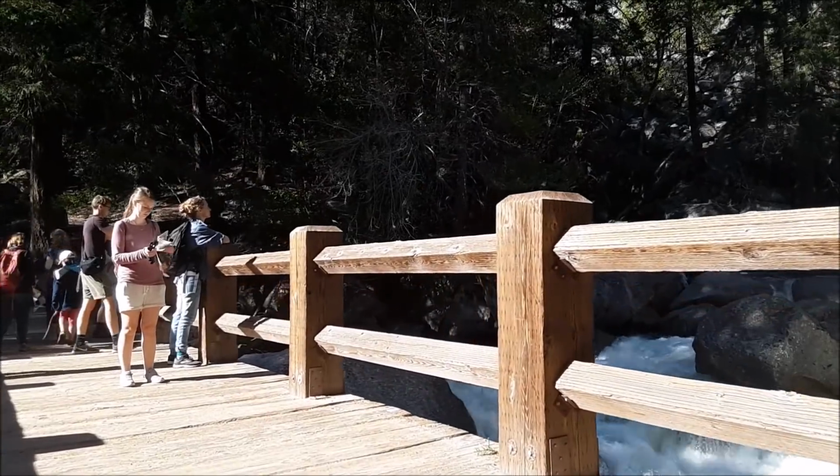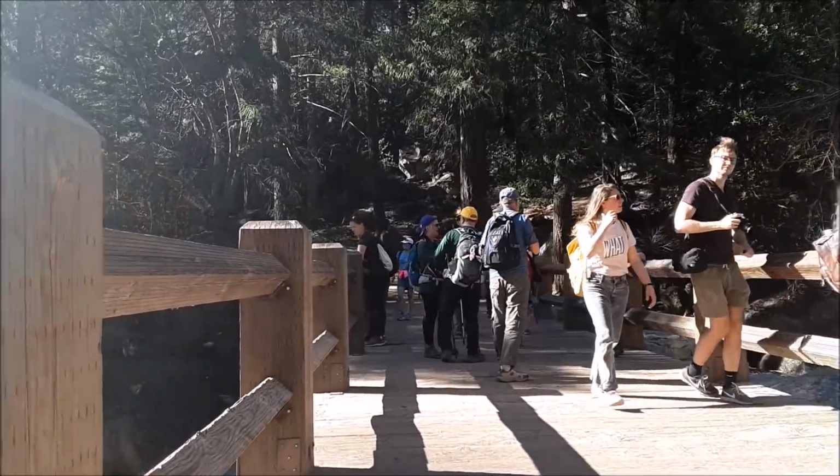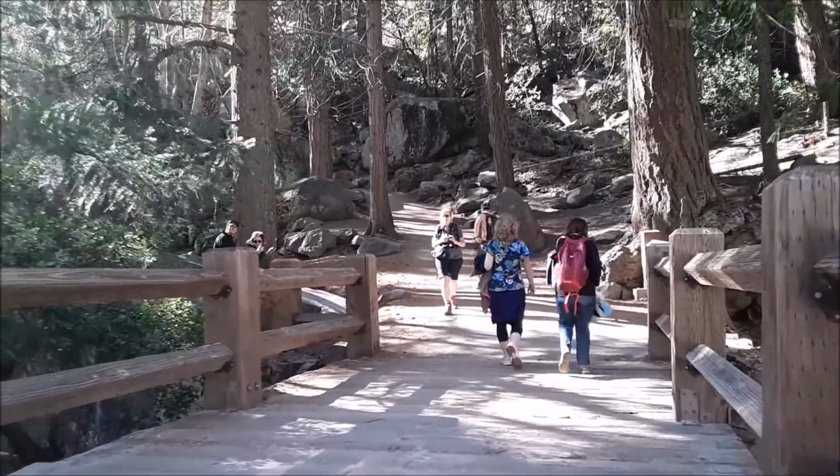So on the way back down, I broke out the gimbal. I figured I needed to since I lugged it all the way from Ohio and up to the top there. Also, fun fact, there is a bathroom at Vernal Falls.